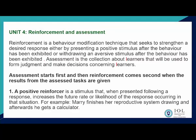If you want it to happen more, you encourage it in reinforcement, giving prizes. If you do not want it to happen more, you inhibit it. So then you need to discourage it from happening in your class. So between these two concepts, you would wonder which one comes first. Is it reinforcement or assessment?